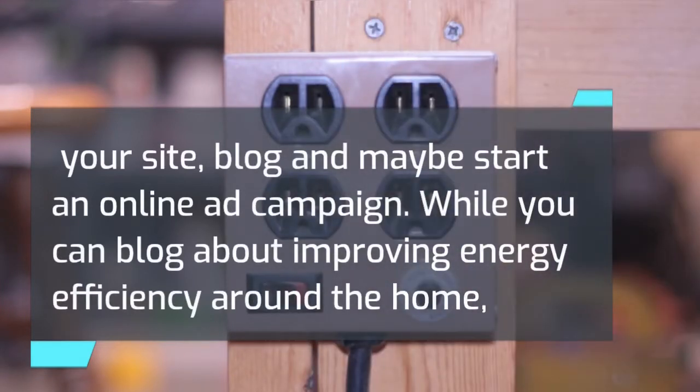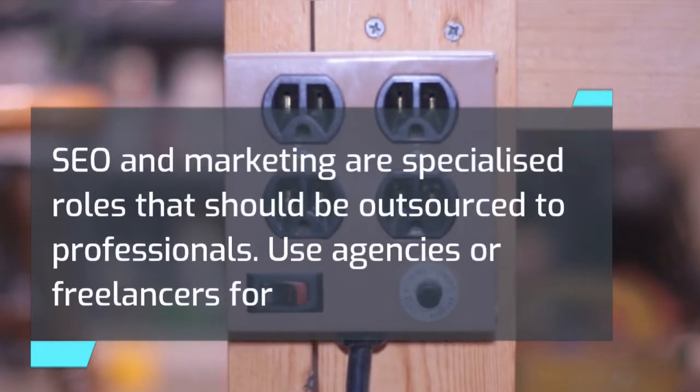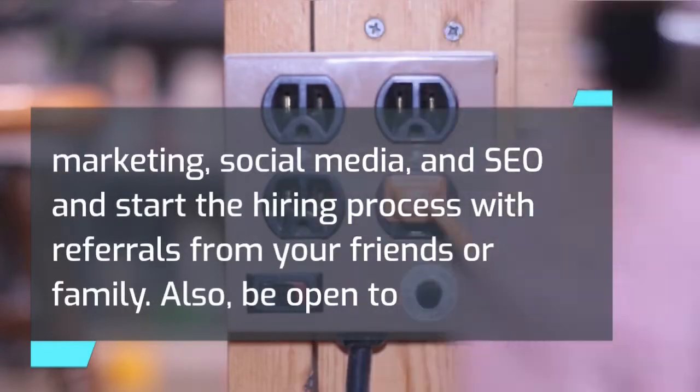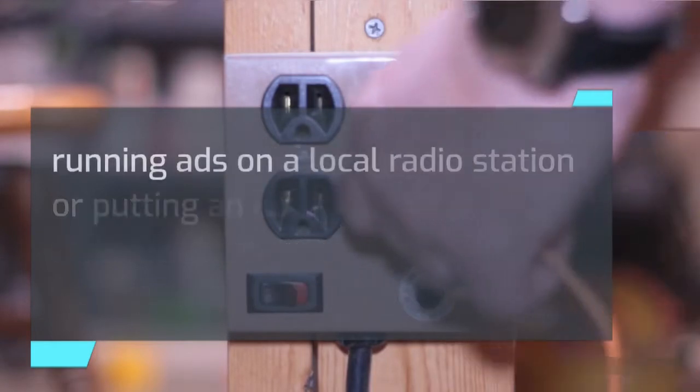While you can blog about improving energy efficiency around the home, SEO and marketing are specialized roles that should be outsourced to professionals. Use agencies or freelancers for marketing, social media, and SEO, and start the hiring process with referrals from your friends or family.